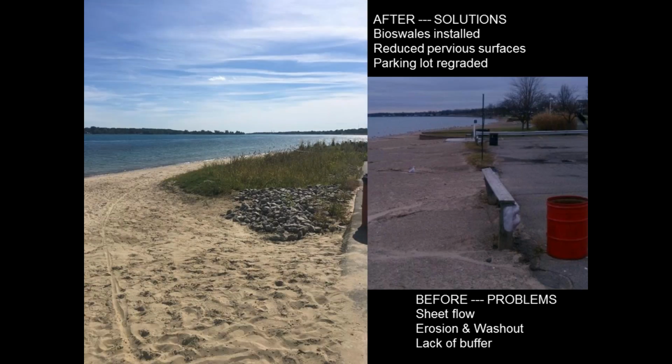After, the solutions were to install bioswales, reduce impervious surface, and regrade the parking lot so it didn't drain right into the beach. ECT designed these improvements, which included new planting beds and installation of rain gardens and trees. I'll show you a few more pictures here. So this is the exact same spot, exact same position, exact same perspective, showing the buffer that was put in.